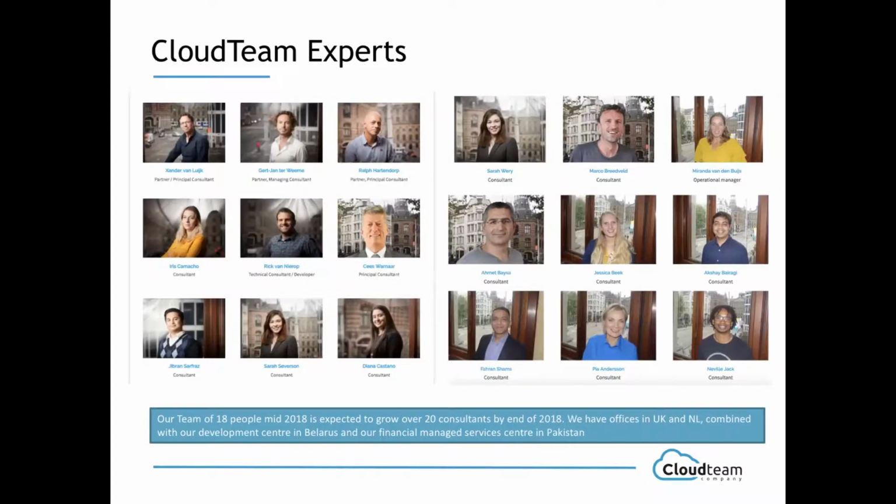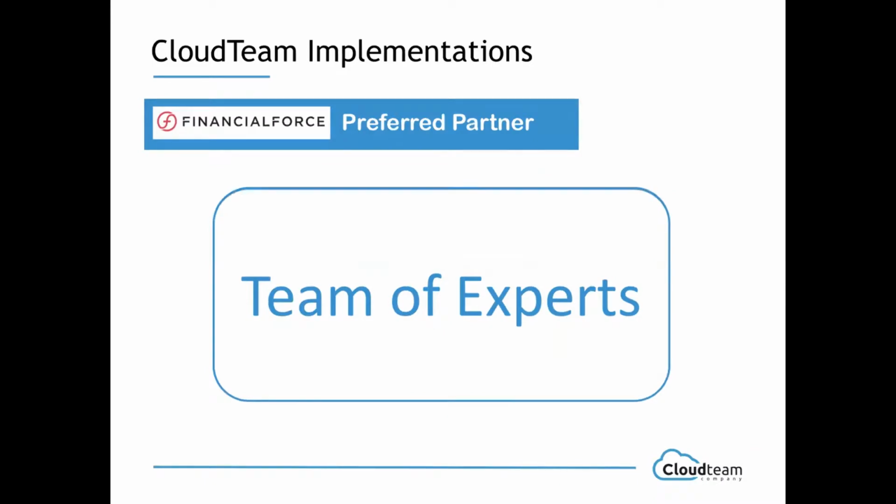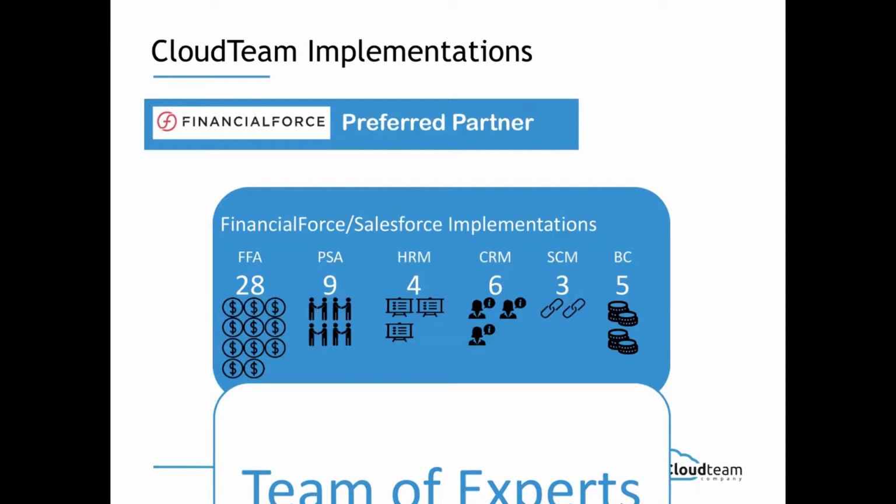Now, you can see a couple of the Cloudteam experts on the screen. We hope to grow and end this year with 20 consultants and further expand into 2019, becoming also a value-added reseller for FinancialForce. With the team of experts, we've implemented quite some projects around FinancialForce Management, so FFA, Professional Services Automation, PSA, the Human Resource Management part, the CRM part, that's the specific Salesforce part, Supply Chain Management and Billing Central. Sometimes as one big project, sometimes module per module.